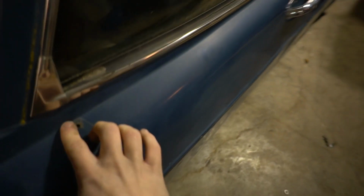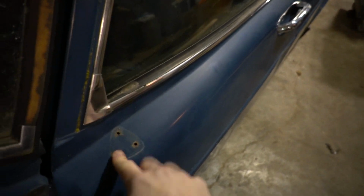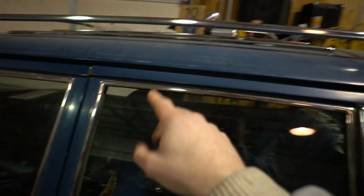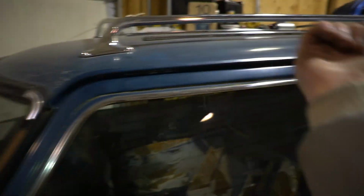We'll get some stainless steel screws to chuck into here so it doesn't rust and so we don't leak water into the doors. It is leaking water on the passenger side, on the front and rear, into the floor, so the seals on the doors themselves will probably have to be replaced, but we can get some literal rubber gasket and just make sure it fits onto that door sill.